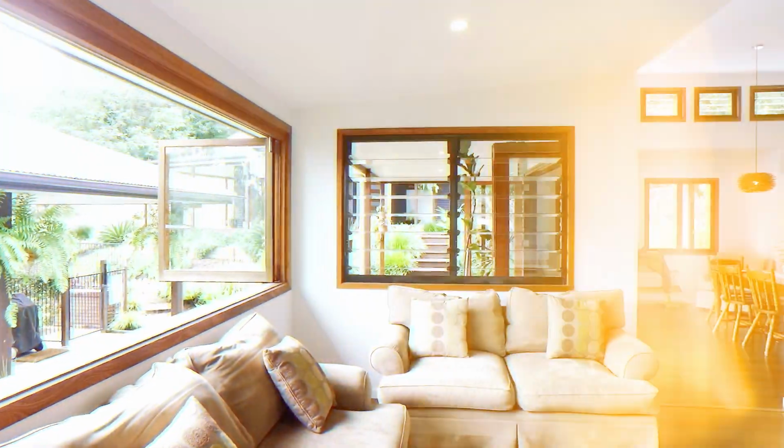This is what the Noosa Hinterland Living is all about. This property will inspire you to live your best life. Come and have a look.